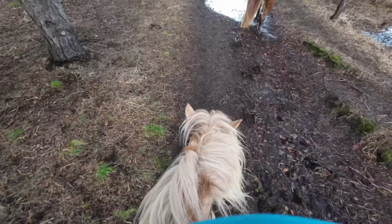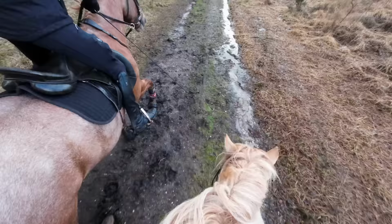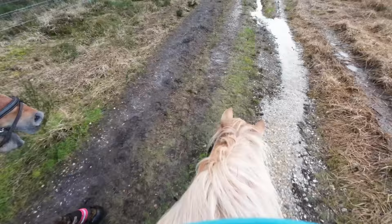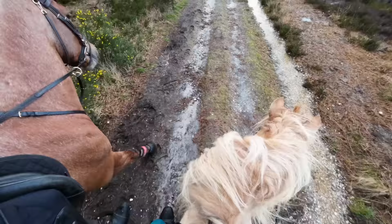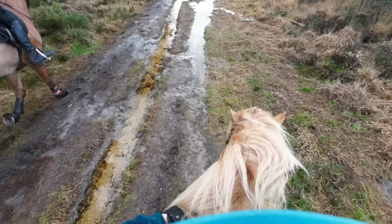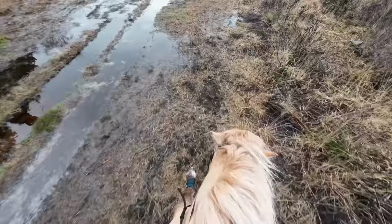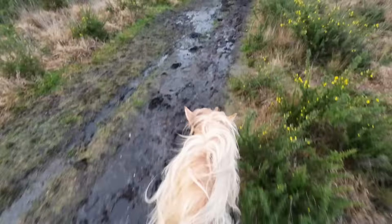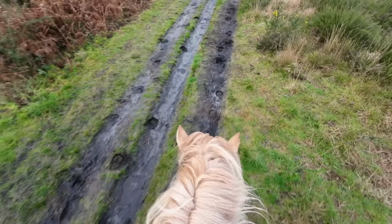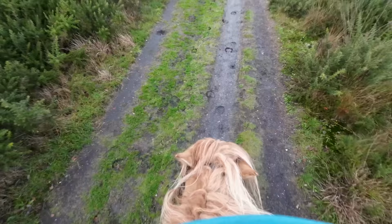We don't like the puddles. I am not controlled! Right, Harlow, watch out! We're not that sure of these streams. This is so funny! I got mud on my nose. Good boy.